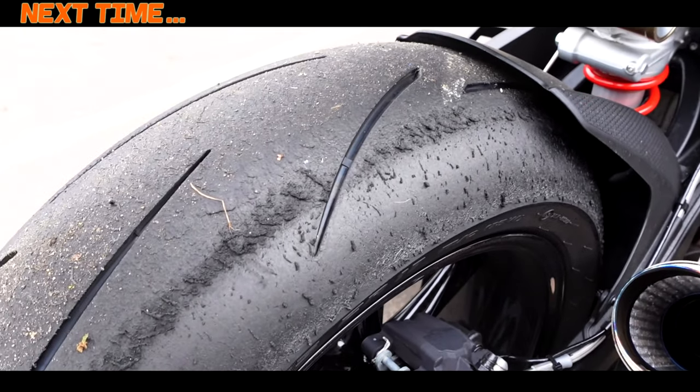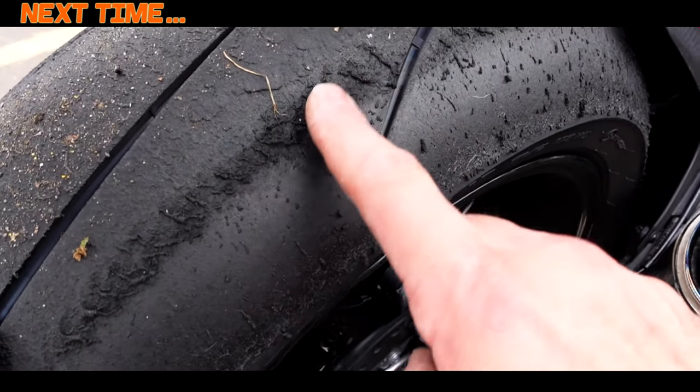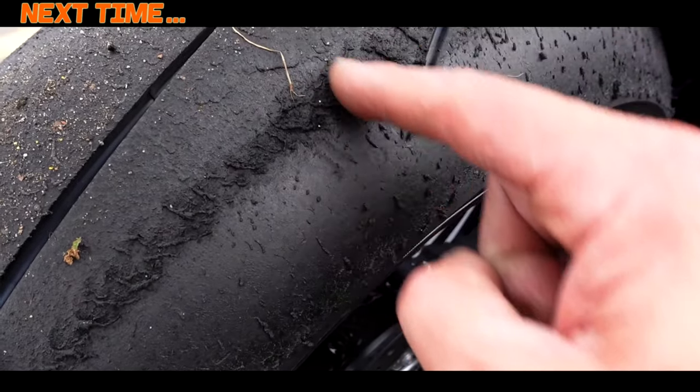Impressed with the Race Tech tyres. It's starting to tear a little bit where I think you've got the join between the compounds.